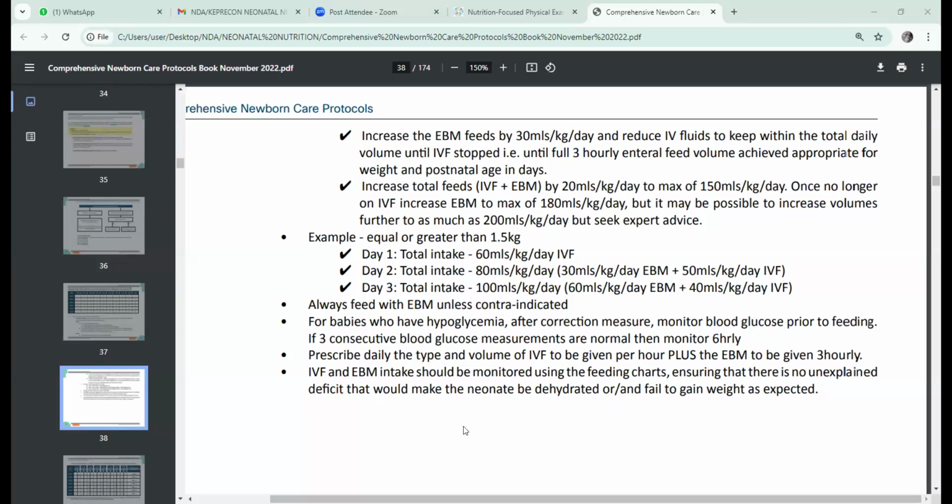Hopefully tomorrow we can tackle the parenteral route as far as NICU and neonates are concerned.